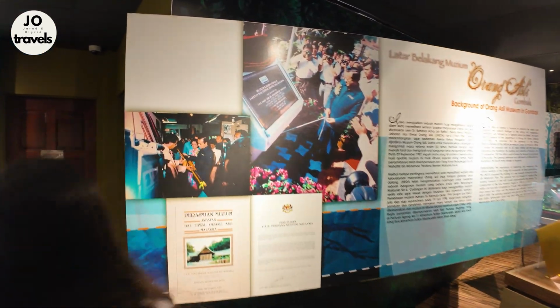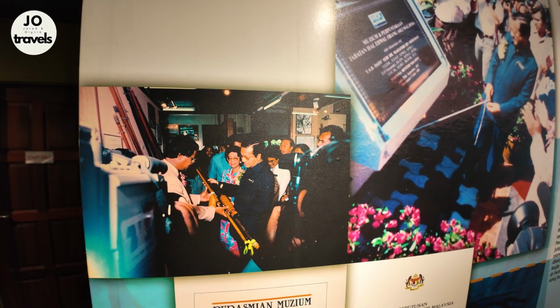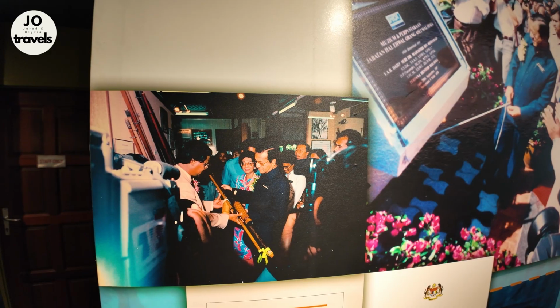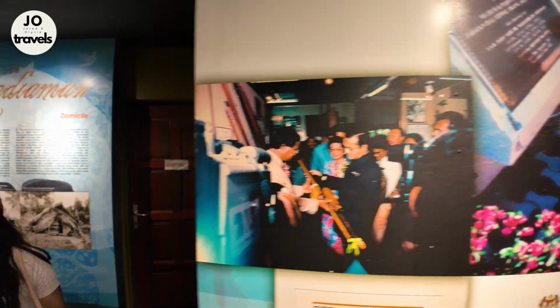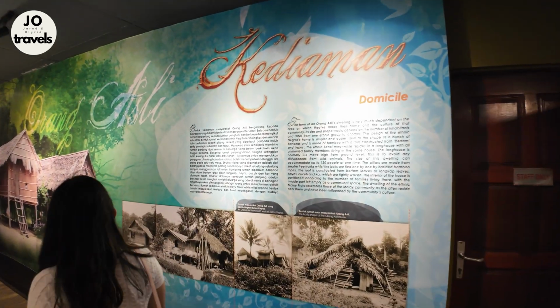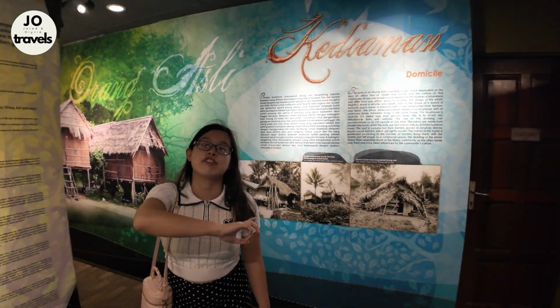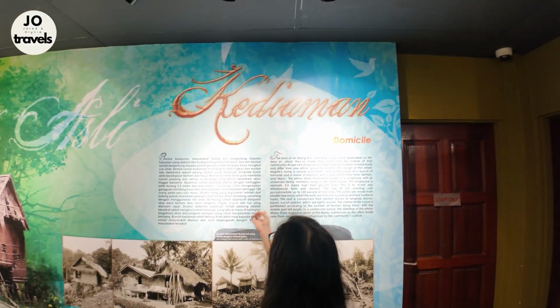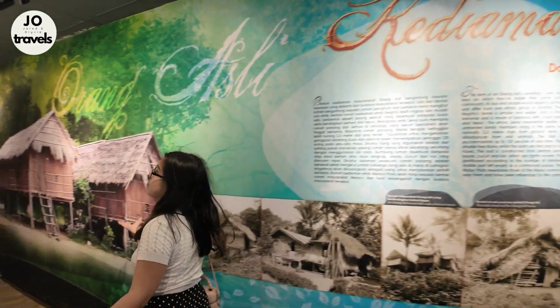But I find it interesting that the Prime Minister was at the opening ceremony here. Mahathir. Look how young he was. But still dark hair. FYI, guys, that is Tun Dr. Mahathir, who is our fourth Prime Minister. So you guys can have a brief look at it.